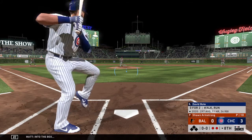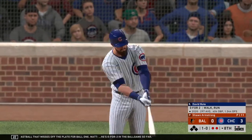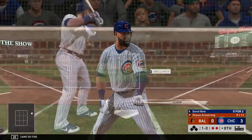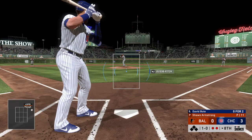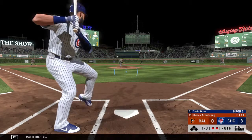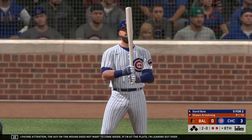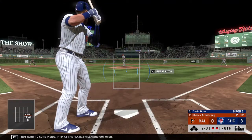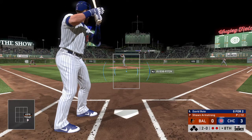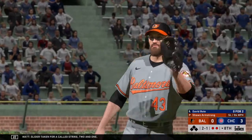Into the box, David Bote, as he looks at a fastball that misses off the plate for ball one. He's 0 for 2 in the ballgame so far. The 1-0. If you've been paying attention, the guy on the mound does not want to come inside. If I'm at the plate, I'm leaning out over. Slider taken for a called strike. 2-1.